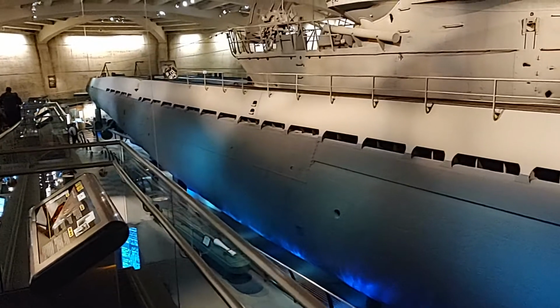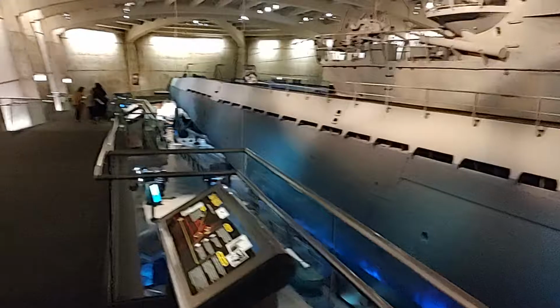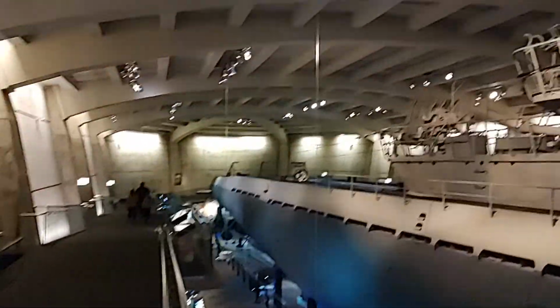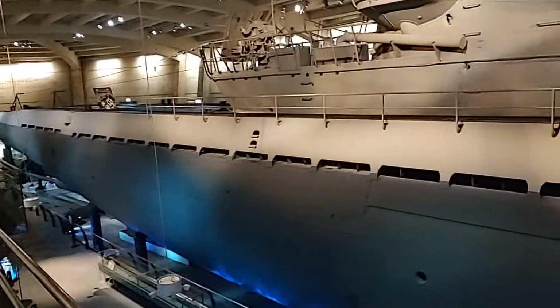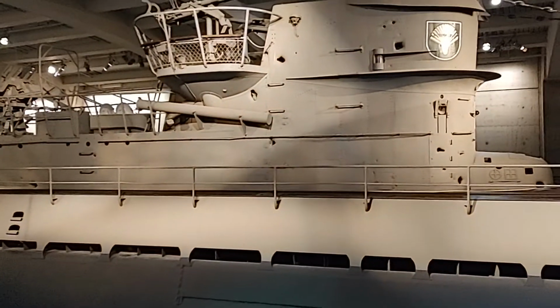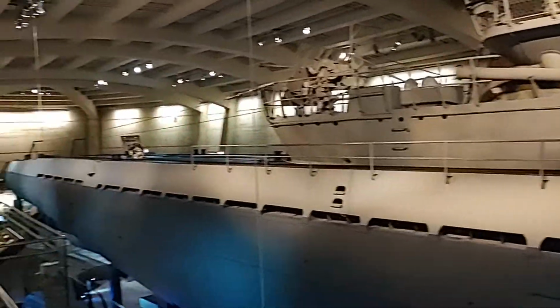And I was here in 1981, which was 41 years ago, and this was outdoors. They have upgraded the display wildly and restored it and brought it inside, which was a really good idea because apparently the weather was getting to it. But that literally has shell holes in the side of it. Wow. It was the anti-aircraft guns.